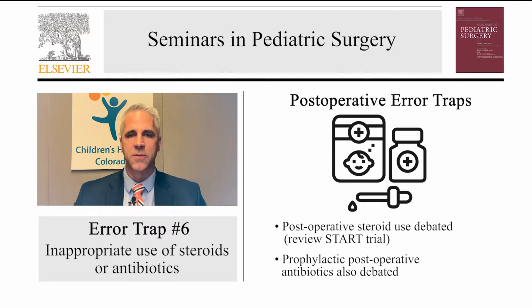Due to the results of the START trial, we no longer routinely use steroids in our postoperative care. The use of antibiotics prophylactically to prevent cholangitis is also a controversial topic. We currently are using prophylactic antibiotics on all patients after Kasai.